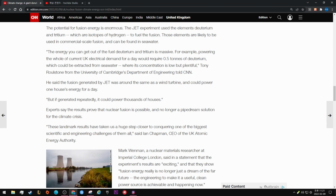Tony Roulstone from the University of Cambridge's Department of Engineering told CNN. He said the fusion generated by JET was around the same as a wind turbine and could power one house's energy for a day. But if generated repeatedly, it could power thousands of houses.